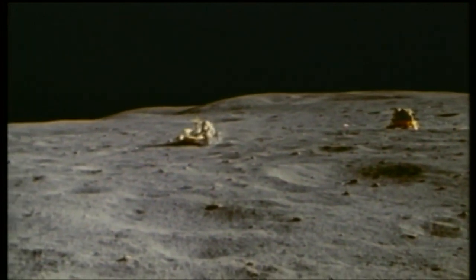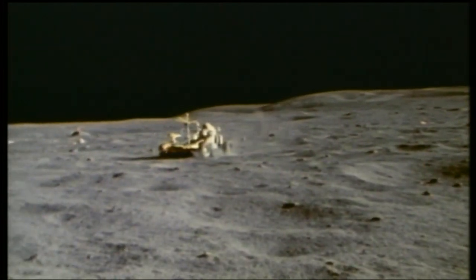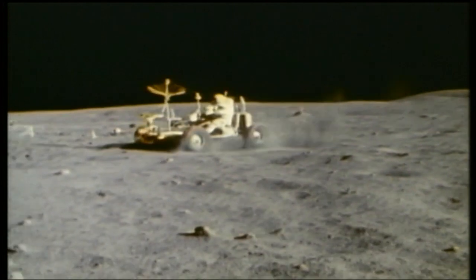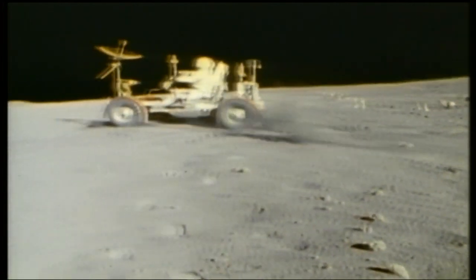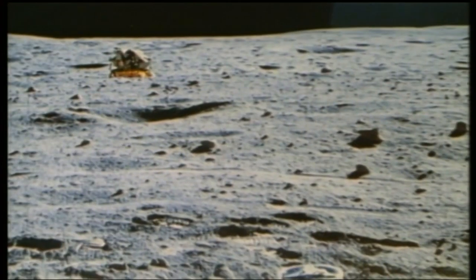The following day, their third, Young and Duke headed north about 5 kilometres to North Ray Crater, the largest lunar crater to be explored and sampled by man. The ride in the rover was the most comfortable of the entire journey, as the lunar surface was much smoother here than on the previous trip to South Ray. No speed restrictions here.